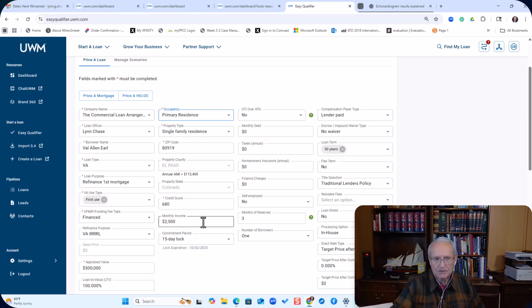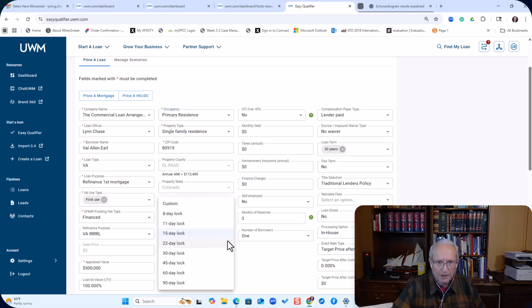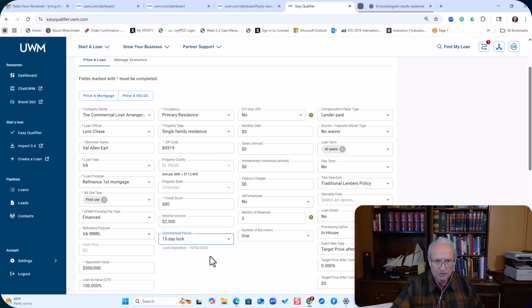This is an unrealistic monthly income to be able to afford a $500,000 loan, but it doesn't matter because it's not even going to look at that. Now, the commitment period, you can see you can go all the way from an 8-day lock all the way up to a 90-day lock. That's going to change the interest rate that you're charged. I'm just going to use 15 days because hopefully you could close a VA IRRRL within 15 days. And here, these are things that I'm just leaving blank. I'm using one borrower.